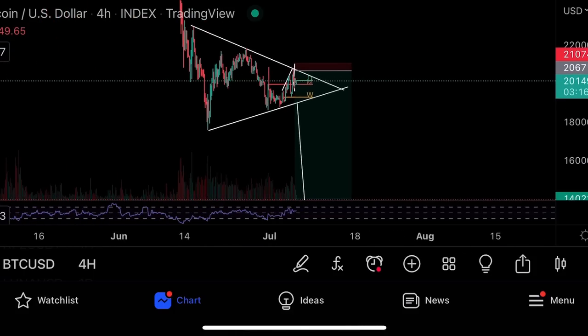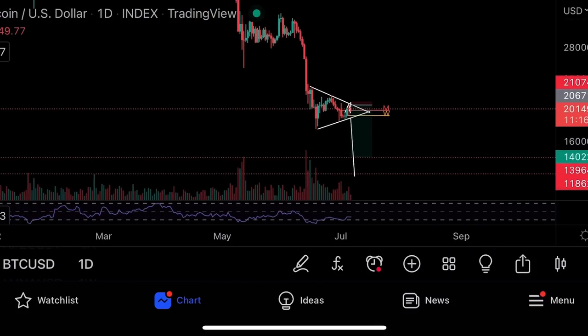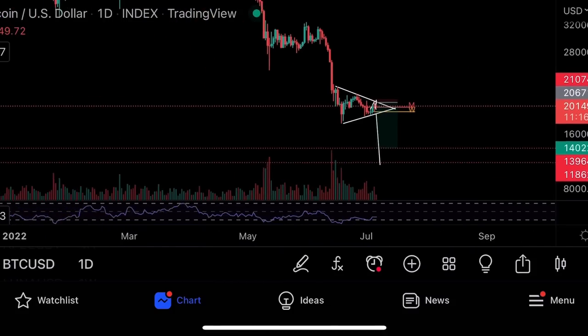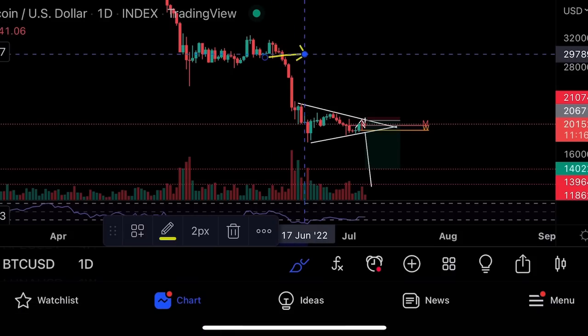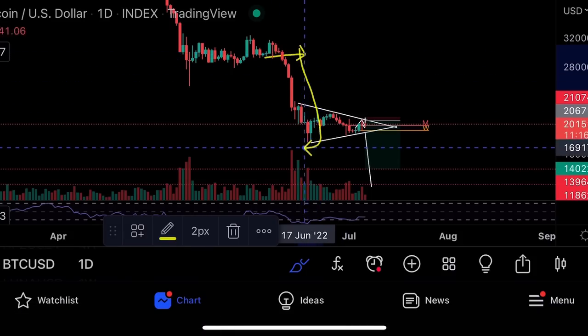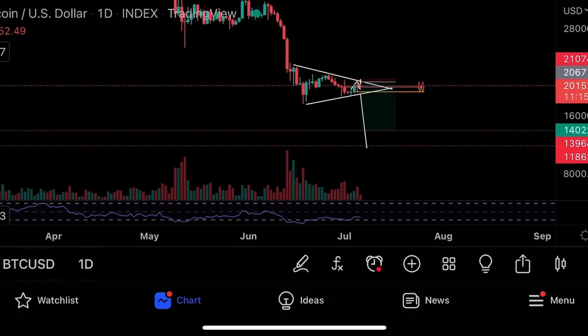And so the way you get the distance towards the 12K, I'll show you how you get distance. The bear pennant plays out to the pole, so the distance of the pole. So this distance here, from here to here, is the distance that Bitcoin would break to the downside. So that takes us to 12K.